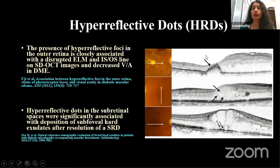In fact, a lot of hyperreflective dots in the outer retina are a poor prognostic factor, and these patients don't do well at all. And these are patients, in fact, they have subretinal detachment and not much of exudates, but still the OCT is able to pick up these black dots, not much of hard exudates in the clinical photograph, but OCT is showing these hyperreflective dots in the middle layers as well as the outer retinal layers.